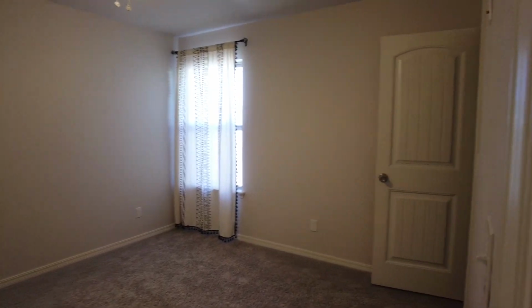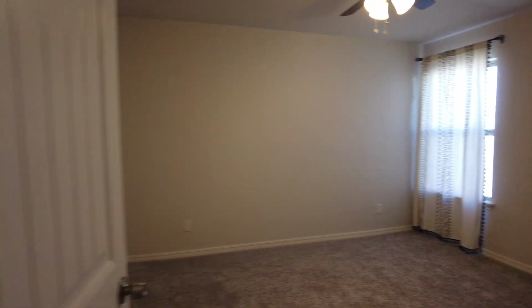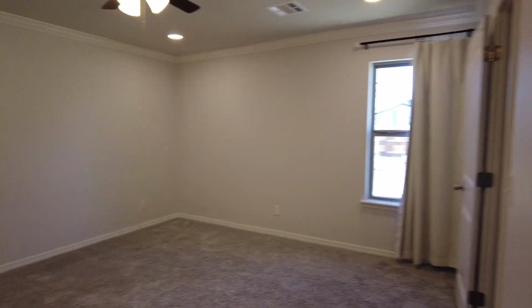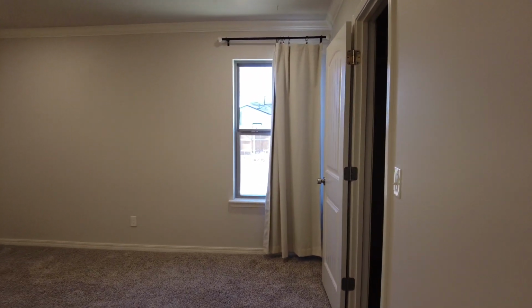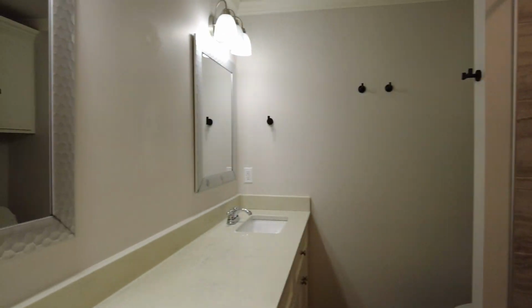And then we've got, let's go ahead and look at the other bedroom. So bedroom number 2, right here. And then we have the master. It's a good size master. That is your closet right there. I'd say you could probably fit a king size bed in that.